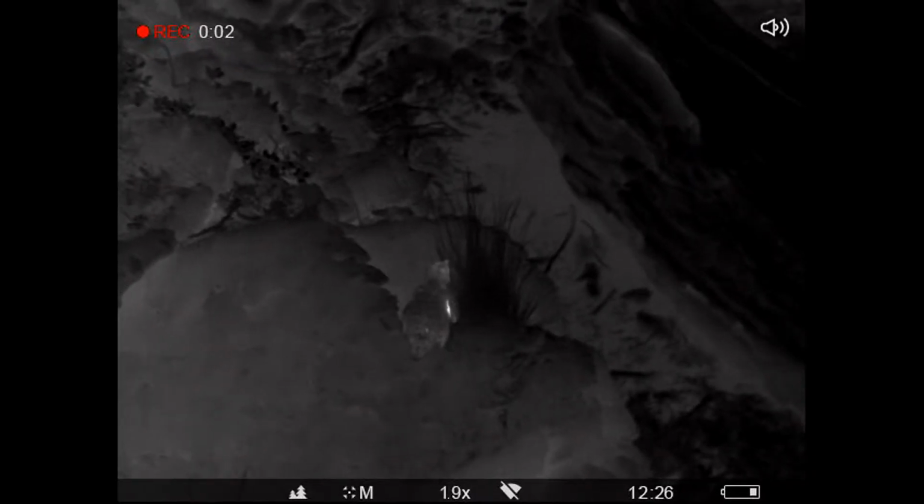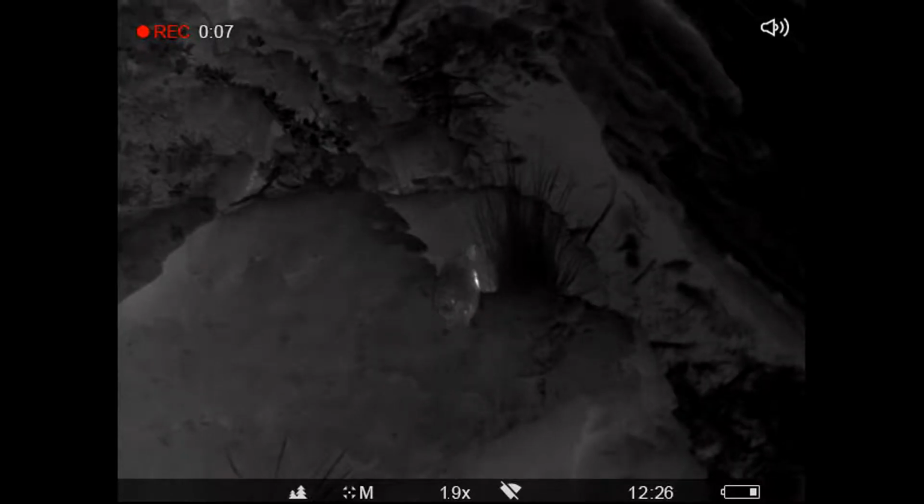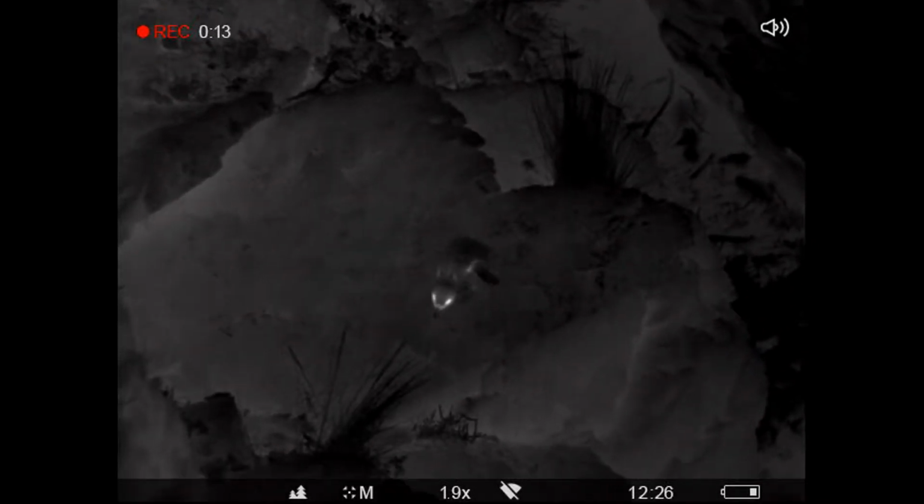This one here appears to have an injury. You can see that it's much brighter in the armpit because of that, and our veterinarian there, Adeli, suggested not collecting that one and putting a GPS tracker on it, because it might hurt it.